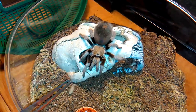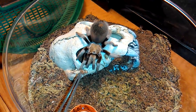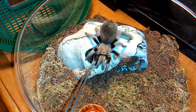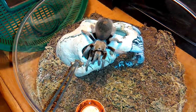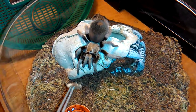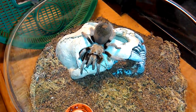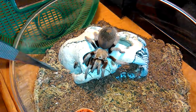I don't expect her to take it, but... Oh, she's... Come here, you bastard. Get a little movement going here. Yeah, this is the most docile I've seen Wild Side. Want to drop it, but okay. Well, as it appears, only a few of them feel like eating, the rest of them don't really care.